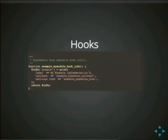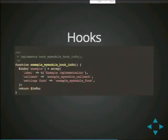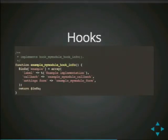Typically, when your module provides an API, usually you do a hook info or some kind of hook where something returns an array of data. Like you specify the label, the callback that should be called. If there's a form, there's a form callback, that kind of stuff. That's typically how Drupal 7 core APIs work, and a lot of modules work as well.